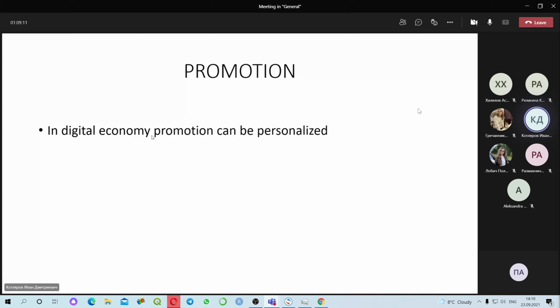It is even adapted to these persons so that the effect of this promotion could be increased. Guys, do you understand? Is it clear? So this personalization can be reached by using big data. Big data, absolutely correct. It is based on big data. Big data, neural networks that are used to process information, etc. But basically on big data, absolutely correct.